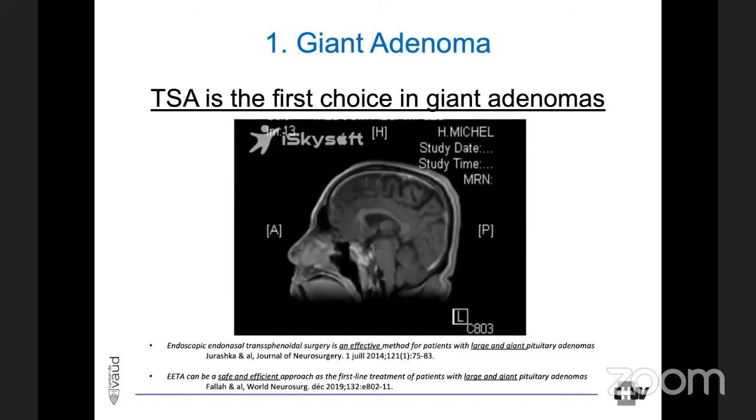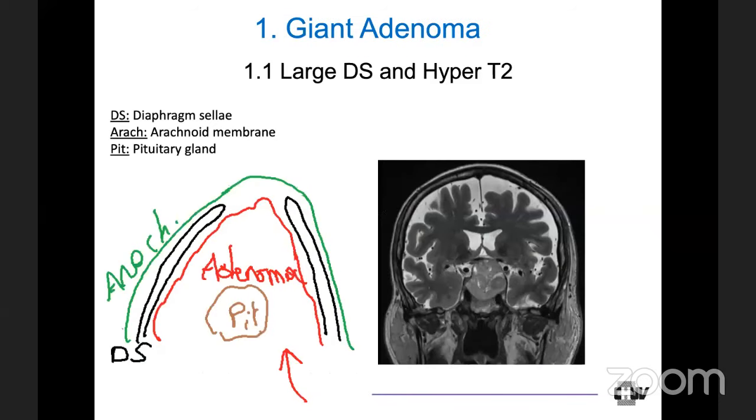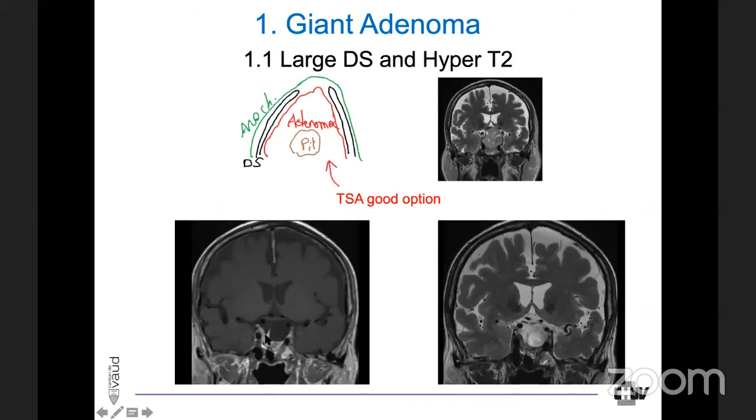In giant pituitary adenomas, we can consider different types. We cannot put all these giants in the same box. We can have tumors with a large diaphragma sellae, like in this configuration, with a hypersignal in T2. So we expect a soft tumor. This is a good indication for the transsphenoidal approach, and we can do a gross total resection. We can see here the postoperative MRI with the normal pituitary gland and the pituitary stalk, and we can do gross total resection.